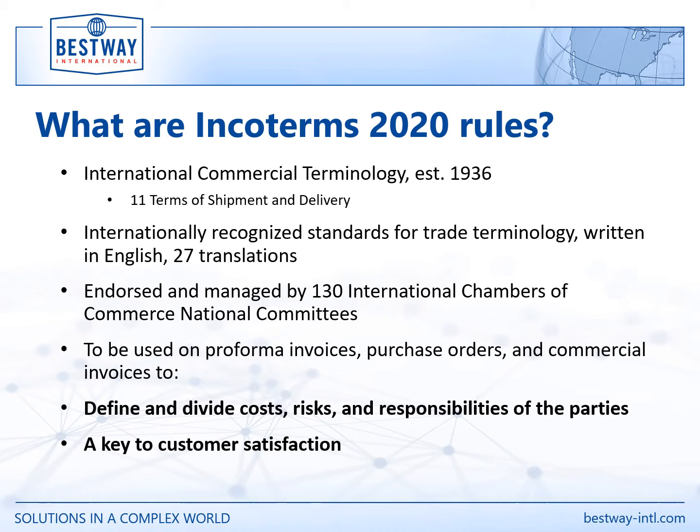Incoterms. These sets of international business rules have been around since 1936. There's currently 11 different terms that define the risks and responsibilities of shipments and deliveries. Incoterms is a property of the International Chamber of Commerce. They're written and negotiated in English with 27 different translations and are endorsed by over 130 international chambers of commerce.